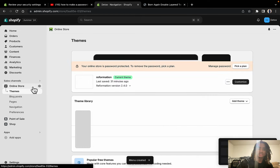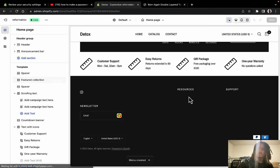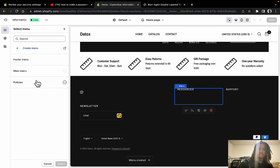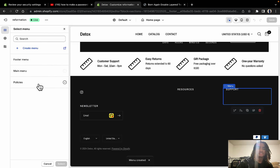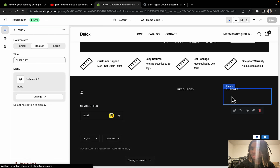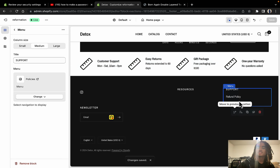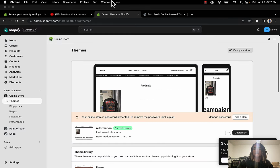Now we're gonna go back to the online store, customize, scroll down, resources, select menu, and then make sure you put the policies. Or actually, we could probably put that under support, not resources. And then you'll have all your policies under here. Or you can put the contact information under support. You can do it however, but this is where you add the menus, right at the bottom of the page, okay? All right, guys, so we about 95% done.